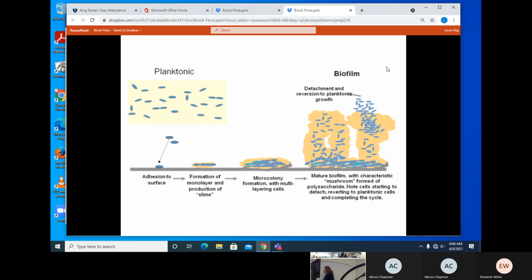So you can think of a biofilm as a stubborn reservoir of microbes that both persist in place and seed or initiate new infections.